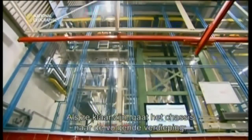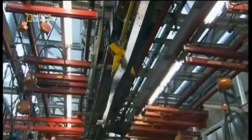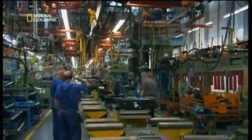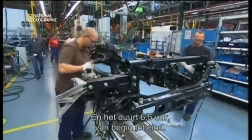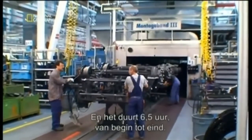With the instructions complete, it's a quick elevator ride to the next floor. The chassis assembly lines. The total length of the lines is 600 meters, and it takes 6.5 hours to have the side members passed from the setup to the finish.